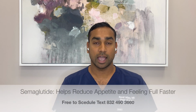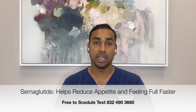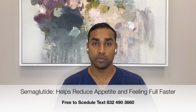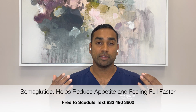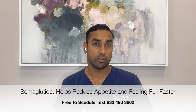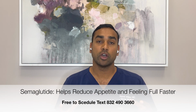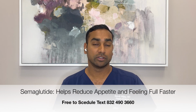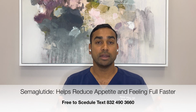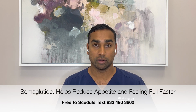So how does semaglutide actually work? Semaglutide is the generic name of Ozempic and Wegovy. Semaglutide basically replicates natural appetite hormones. What that does is reduce the appetite feeling in your brain to make you eat less, therefore reducing your calories over time. It also slows down gastric motility, and by doing so you feel full, so you eat less. So the combination of feeling less hungry and full faster, we're seeing a tremendous amount of weight loss over the next 6 months and especially over the next year.